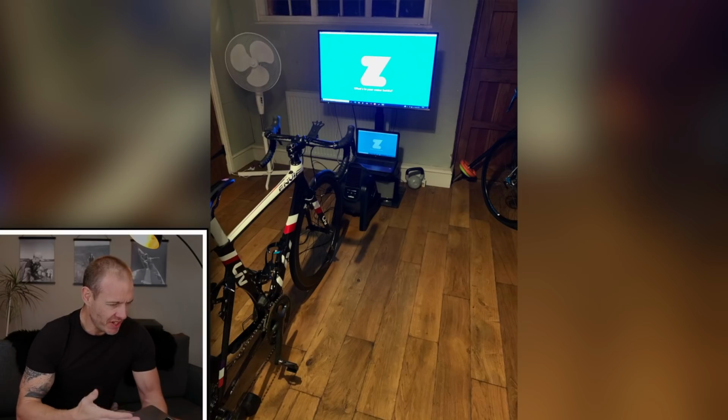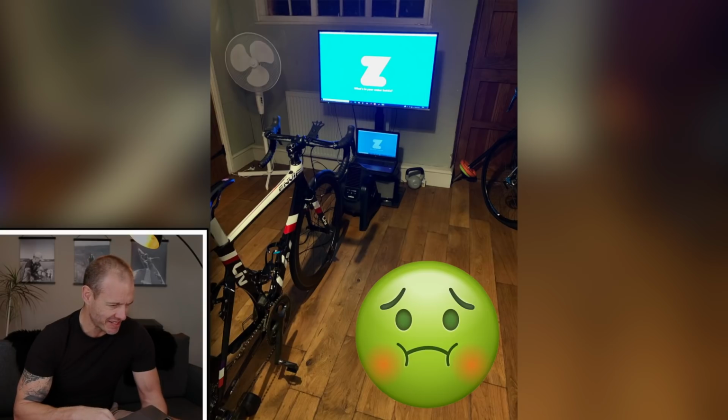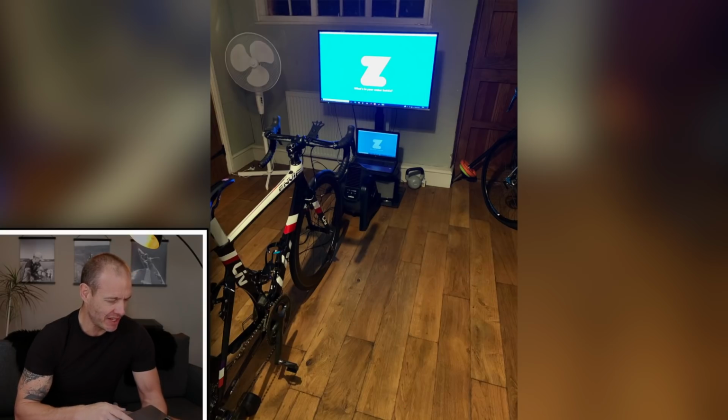The rest is good, nice sized TV, some more cooling, proper bike. I've got the Kickr bike, obviously, which is nice, but occasionally for realism, I quite like the idea of using a real bike on Zwift. It'd be quite cool. She says that all she is missing is some floor covering, absolutely, sweating all over your nice wood floor, that's disgusting, and a table for a wireless keyboard.